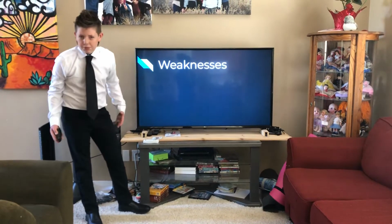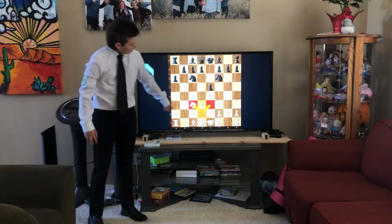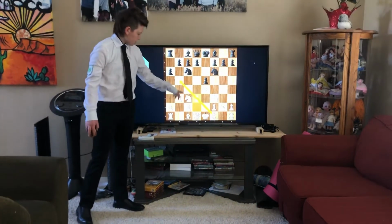What are the weaknesses of this move? What are you taking away from yourself by doing this move? Well, number 1, you're not defending or attacking either of these spaces anymore. Also, you've blocked off this bishop's attack.